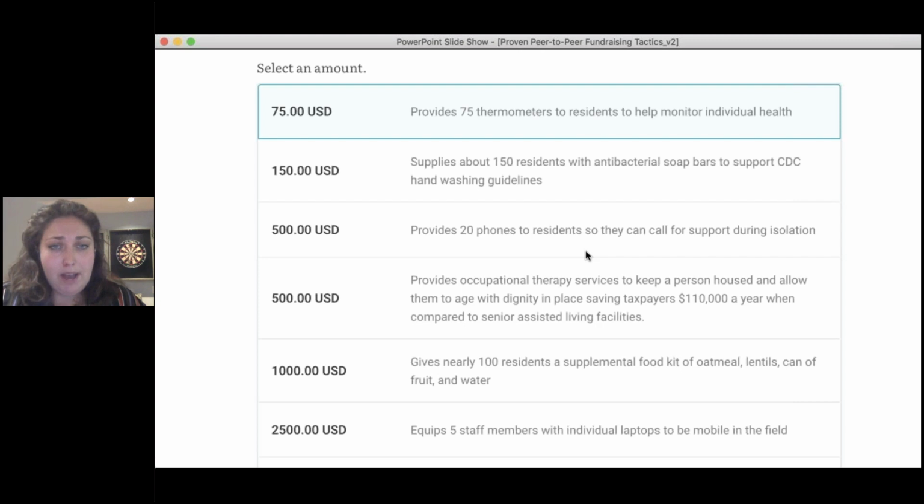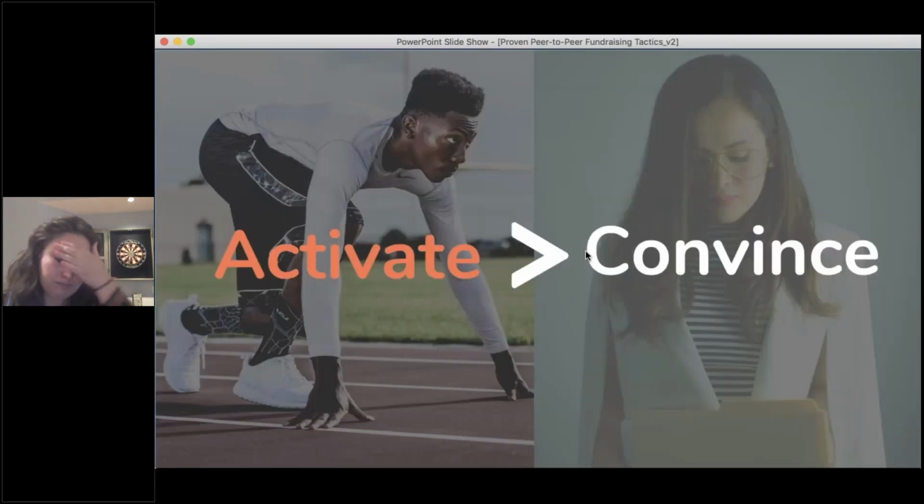This is from Skid Row Housing Trust. They have a campaign up and running right now, and for their different giving levels, they showed each person what kind of materials and gifts they can make an impact with. So $75 provides 75 thermometers. $150 provides 150 residents with antibacterial soap. This makes it really clear in the donor's mind what they're accomplishing with their gift, and it's really important to incorporate that for both donors and fundraisers.